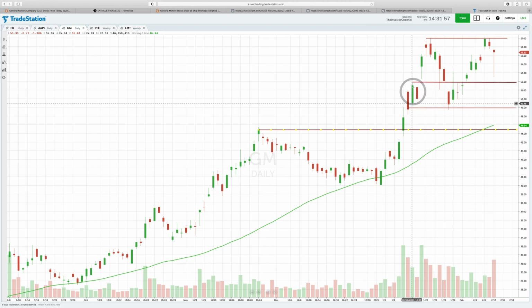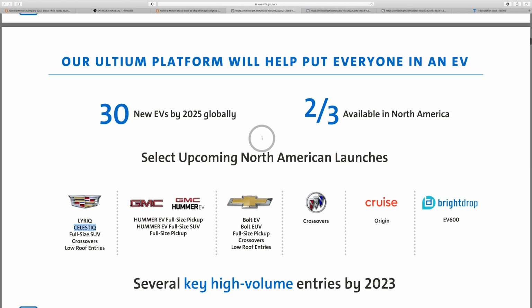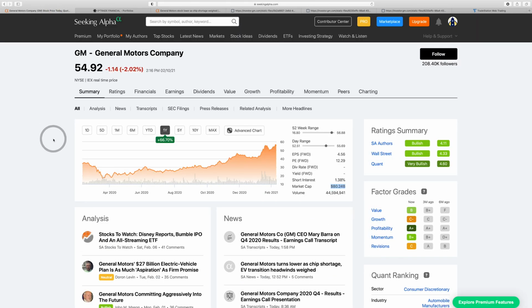But what I could see with GM is we consolidate up here in the upper end of the range, because this company is going to be a nice little press release company over the next 4 years, right? They're coming out with 30 new EVs over the next 4 years. That's a lot of cars. There's going to be a lot of hype, a lot of marketing, a lot of attention on this company, especially when you get this Hummer one. And certainly the Cadillac brand is going to be a little bit higher end and will probably draw a lot of marketing dollars as well. So I don't mind GM.